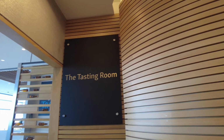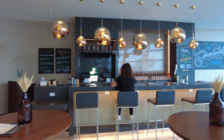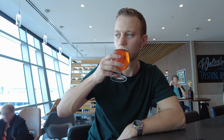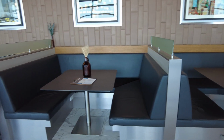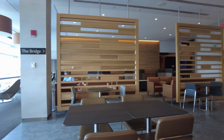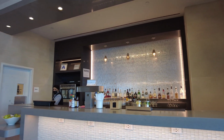Where flagship first dining used to be is now the entrance to the tasting room. Here, there's a bar that was stocking Brooklyn Brewery beers at the time I was there. This might be a shock to some of you, but I'm drinking the lager first today, not champagne. If you don't fancy sitting at the bar, there's plenty more seating in this section with the same floor-to-ceiling window views.